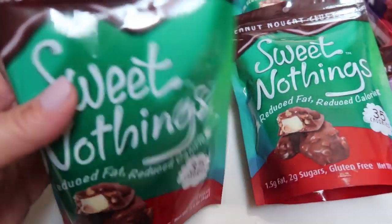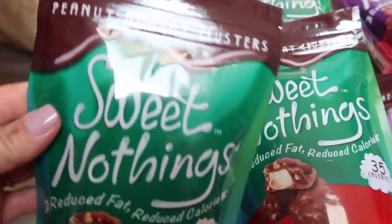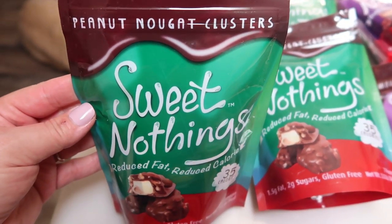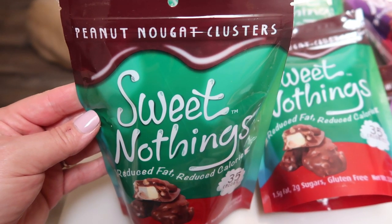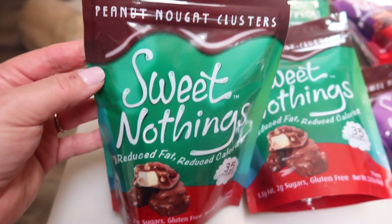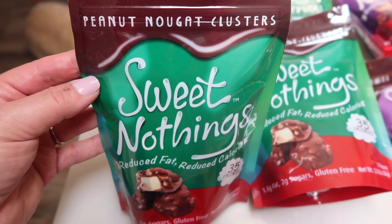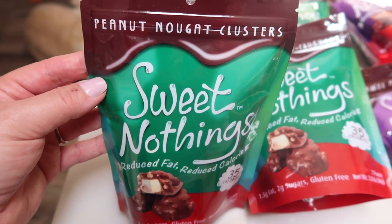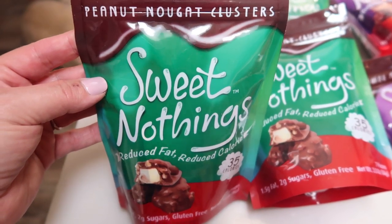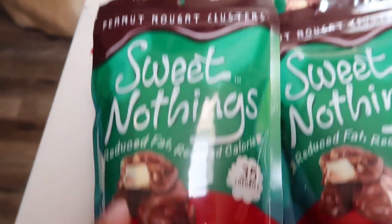You guys know I love my sweet nothings so incredibly much. So I grabbed 4 bags of the peanut nougat cluster. These are 1 smart point per candy. Now, if you do eat 2, it bumps it up to 3 smart points, the wonderful Weight Watchers math. But 1 point is enough for me. It satisfies my sweet craving. These chocolates are the best. Literally, these taste like you got them out of a case at a chocolate store. They are that good.